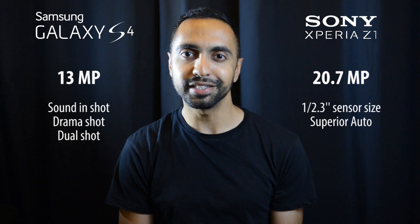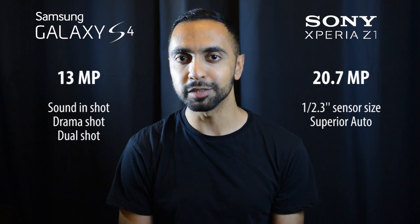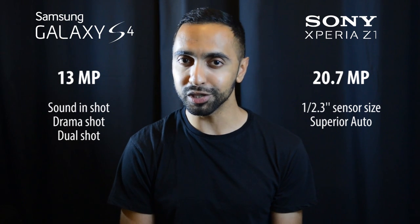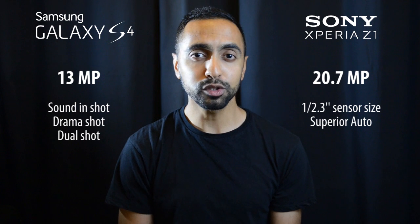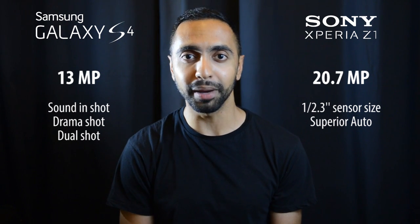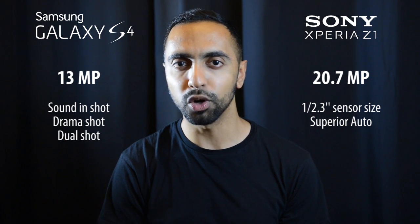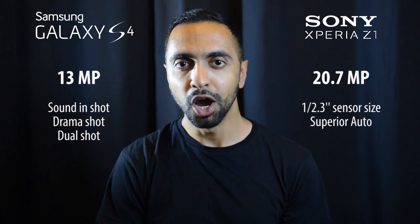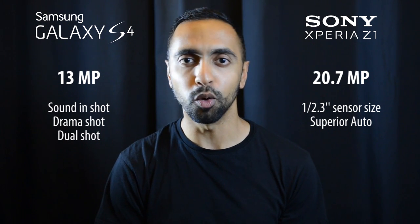The sensor size is the same as a lot of compact cameras out there, so it's much larger than your standard smartphones. Now, that's going to mean two things. Firstly, the resolution, 20.7 megapixels, so a huge resolution here, and also low light performance is going to be a lot better compared to the standard smartphones out there. A larger sensor is going to be capturing that much more light. You've also got superior auto mode on the Z1, which is going to detect the scenes a lot better compared to what you normally see.